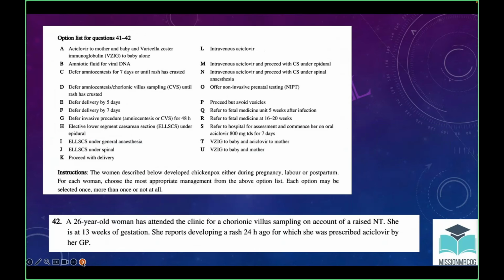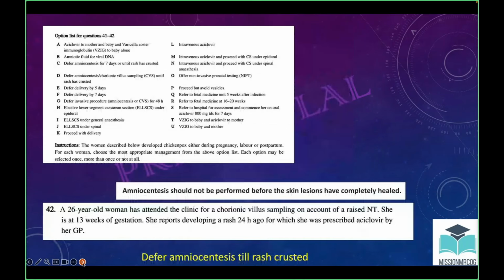Now the patient is for CVS on account of raised NT. She's 13 weeks. She developed rash 24 hours ago. She's on acyclovir. So what should be the next appropriate management? Immunosuppressant... So CVS can only be done when the rashes are crusted, because after the rashes are crusted, the patient will not be infectious.